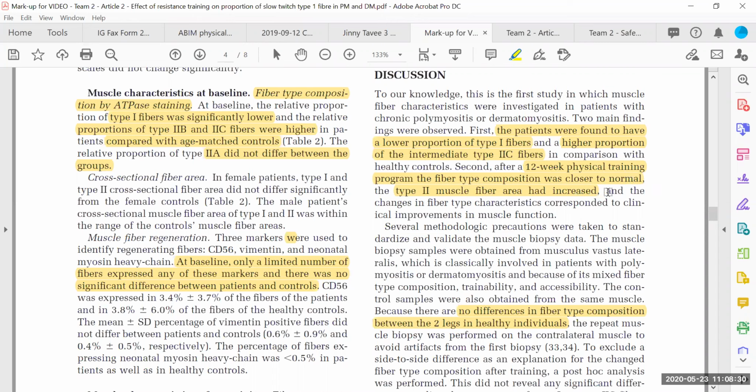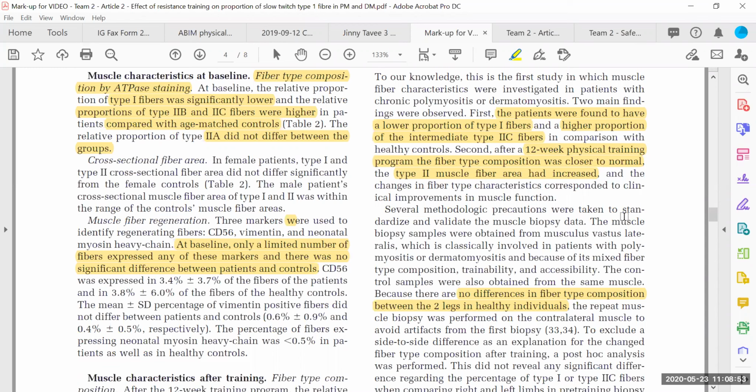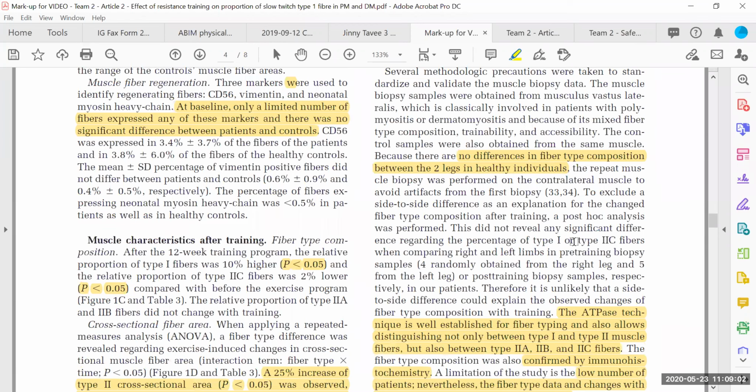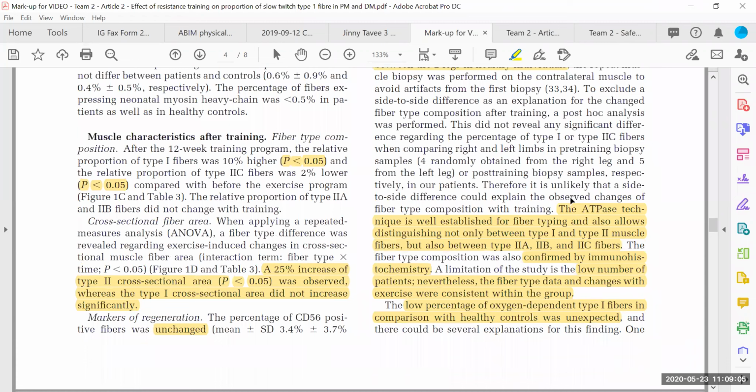Because remember, if I explained this correctly earlier, and maybe I forgot to explain this, what they're doing is they're looking at 20 muscle cell fibers and calculating the area. So how much space do those 20 muscle fibers take up? That's my interpretation. So again, there were no changes in the healthy controls. They're supporting their use of ATPase.